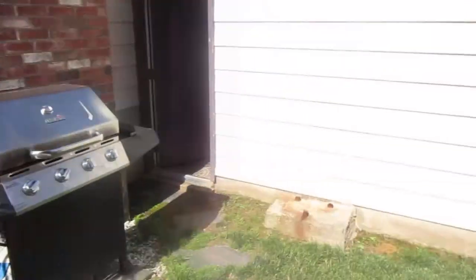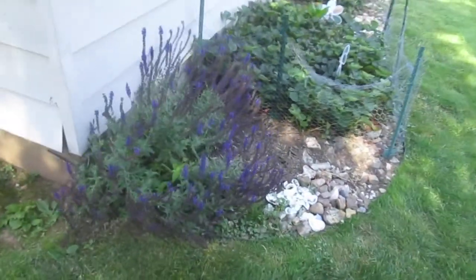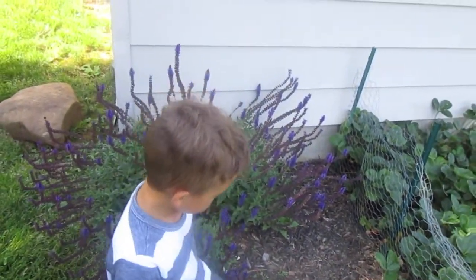All right, so the grill is fully hot. So this is the last garden bed back here. This is purple. This is a salvia.